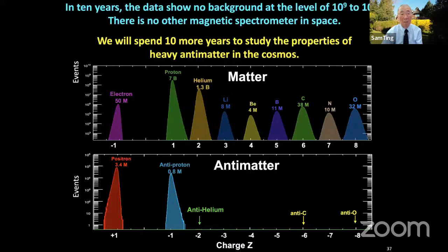In 10 years, the data show no background at the level of 10 to the 9 to 10 to the 10. Since there's no other magnetic spectrometer in space, we will spend 10 more years upgrading the detector to study the properties of heavy nuclei in the cosmos. So far, we see 50 million electrons, 7 billion protons, 1.3 billion helium, and then lithium, beryllium, boron, carbon, oxygen. For antimatter, we have 3.4 million positrons and antiprotons. We have candidates for antihelium, and we're looking for anticarbon and antioxygen.